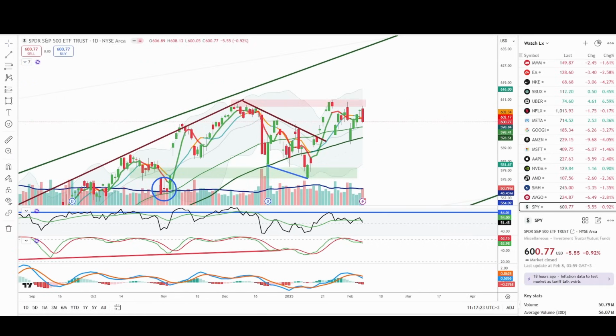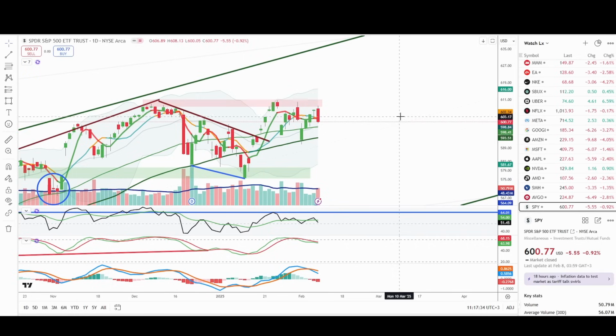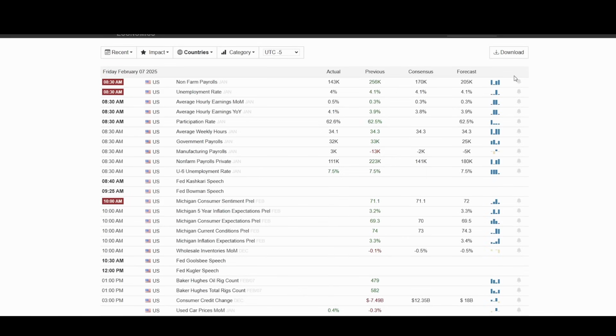Now the stochastic, it did fail to produce a bullish cross, right? It came in close, then failed. Typically that means we're still consolidating. The market has not made a decision yet. Volume's not overly convincing in my opinion. The market is still moving sideways. It's waiting for inflation, the inflation report that comes out this week.